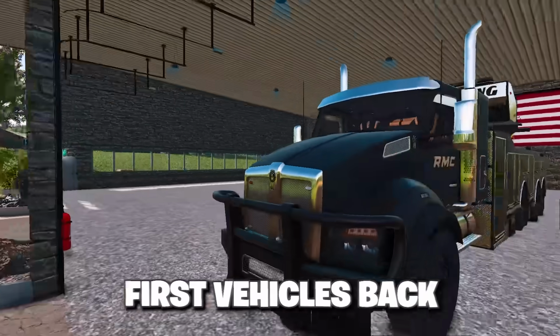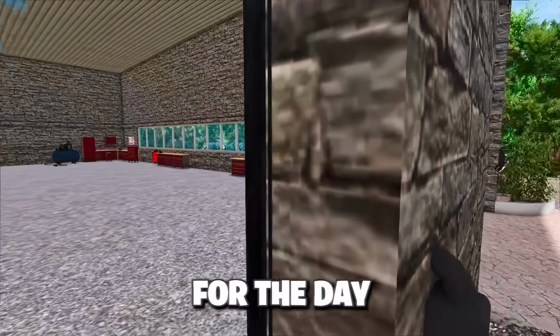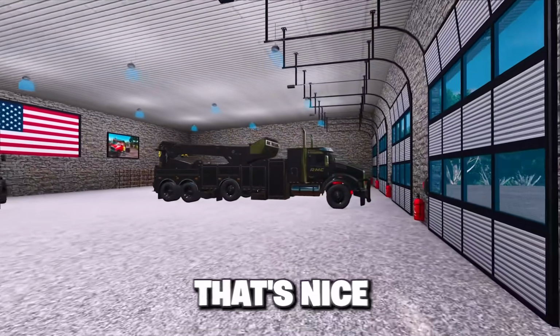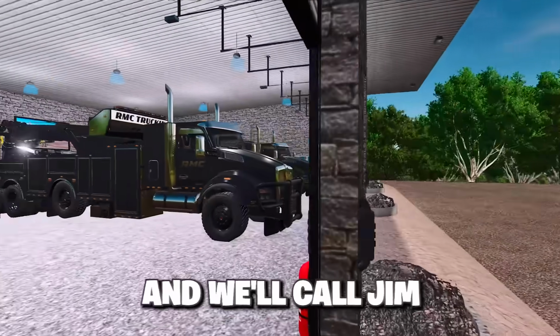But anyhow, we get the first vehicles back. We got one more to bring back. Then we're going to head out on the repo job for the day. Let's see. We need to turn on the shop lights too. I think over here. There we go. That's nice. We got some lights, and then we're going to leave this door open for us for the last truck arrival, and we'll call Jim.